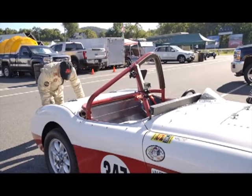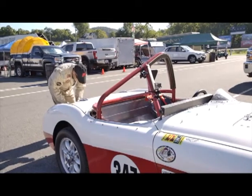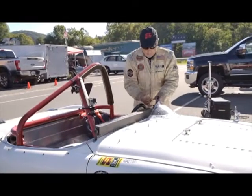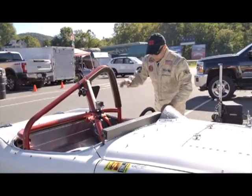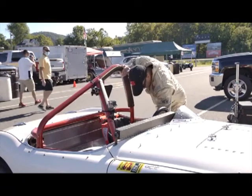And look at the ritual. I have to give these guys credit. They just know what to do, and safety is number one. And believe me, he's got a beautiful car here, and we can't wait to see it out on the racetrack.